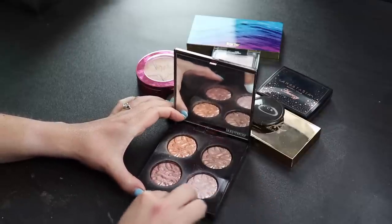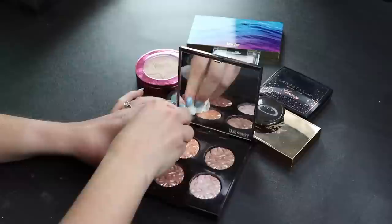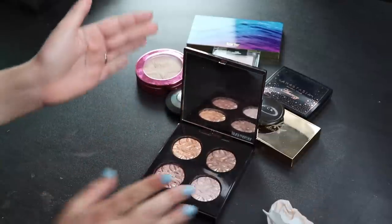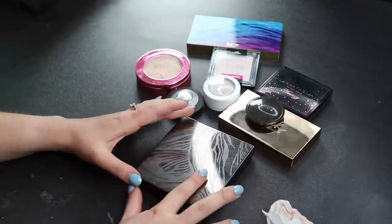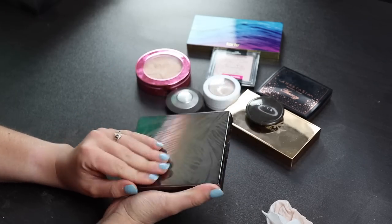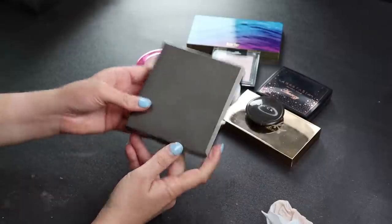Maybe I'll even clean it up a bit because this is so powdery. Look at me cleaning my palette. See, that looks so much better. But like I said, I'm going to give this to someone else who might get some better use out of this, because it's an expensive palette and it's really pretty too. I like the packaging, it's nice and sturdy, so I'm going to see if I can find a new home for this, because I think someone else will appreciate this more than I do.